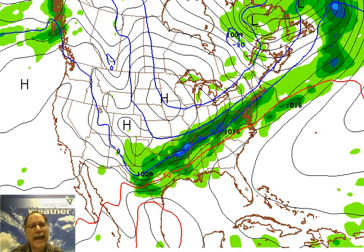This is the 1 a.m. forecast map just after midnight. Notice by this time, this 0 degree isotherm at 850 millibars, now cutting right across the I-95 corridor region from D.C. to Philadelphia to New York City.